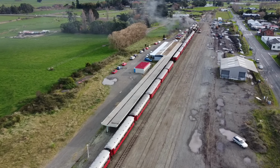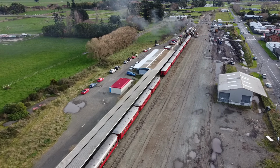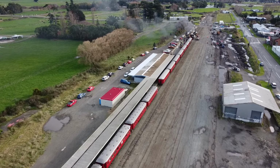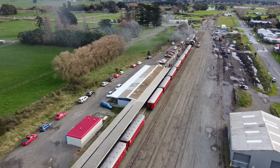at the station. In the 1960s, 3 passenger trains would pass through Woodville daily. That also employed 140 New Zealand Railway staff who lived in the town with their families.